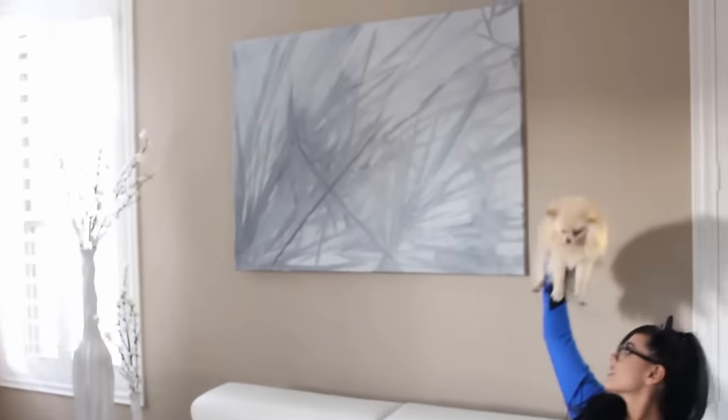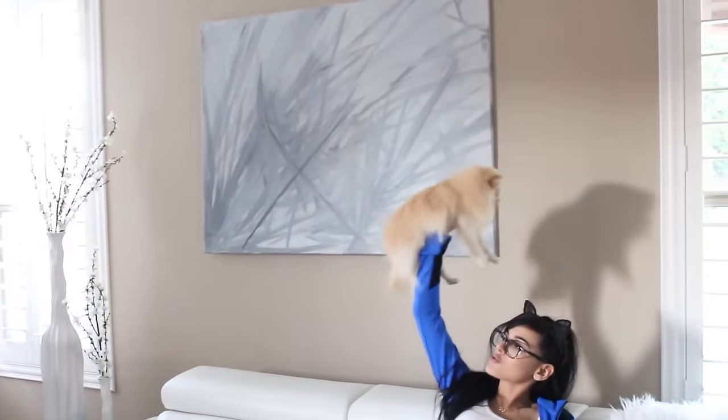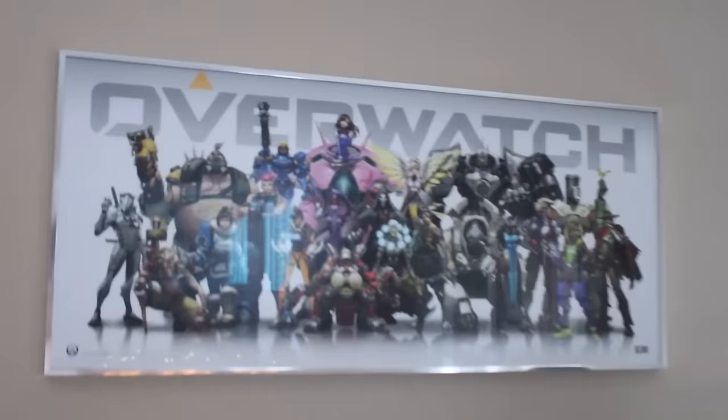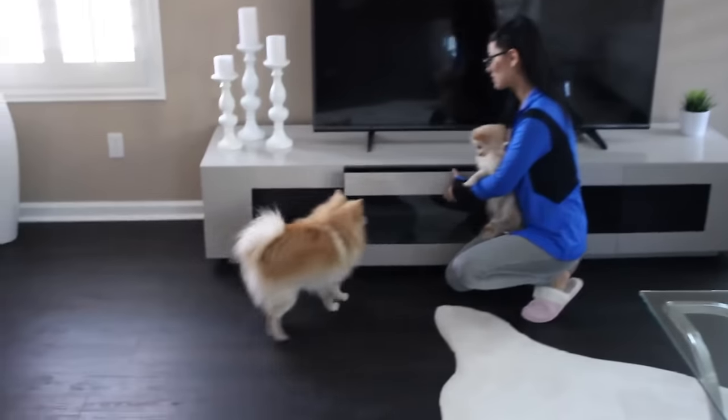There's another painting. This one did the painting. Oh, the Overwatch thing, that's new. Alright, so I got this Overwatch poster from the Blizzard store and I framed it. I just wanted to put it somewhere. I didn't know where to put it, so I just put it on top of my TV because it was kind of empty. I feel like I should put stuff in here.